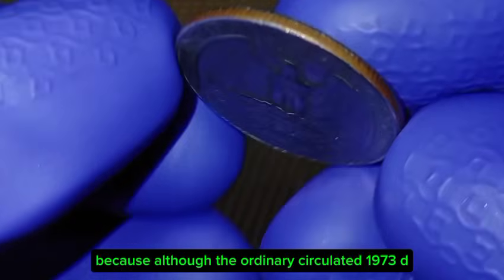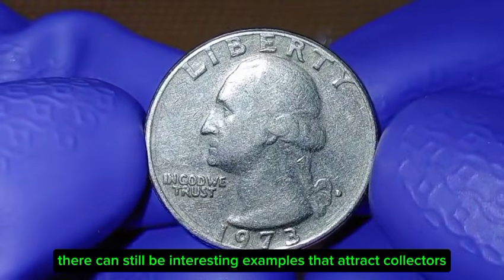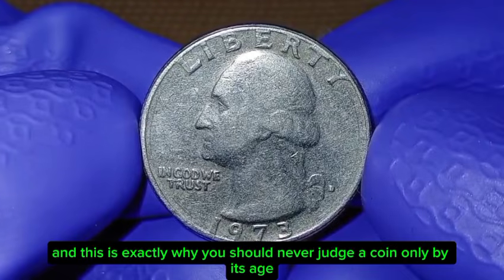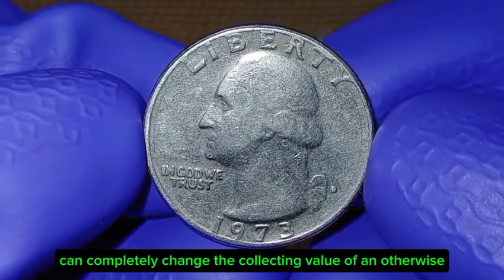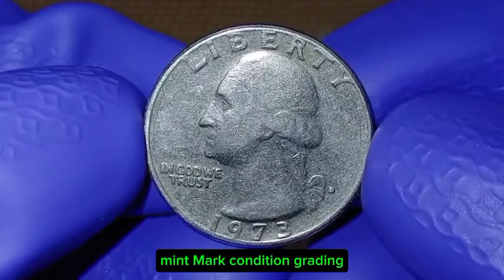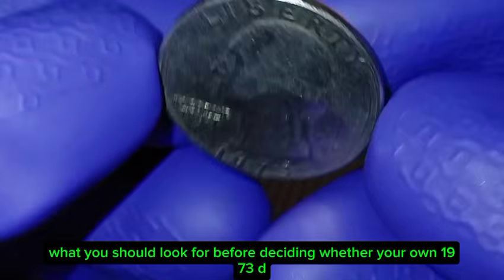Because although the ordinary circulated 1973 D Washington quarter is generally not a $1,000,000 coin, there can still be interesting examples that attract collectors, especially when exceptional preservation or an unusual mint error is involved. And this is exactly why you should never judge a coin only by its age, because condition and rarity can completely change the collecting value of an otherwise common coin. In this video, we are going to examine its history, design, composition, mint mark, condition, grading, collector interest, and realistic market values, while also explaining what you should look for before deciding whether your own 1973 D quarter deserves a closer examination.